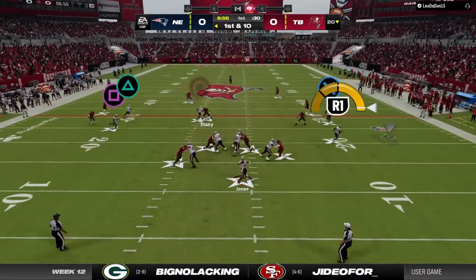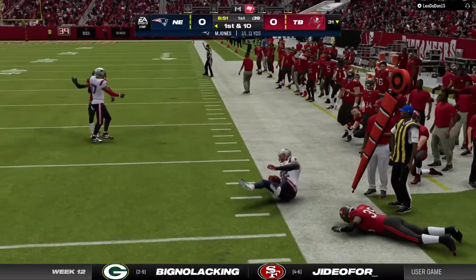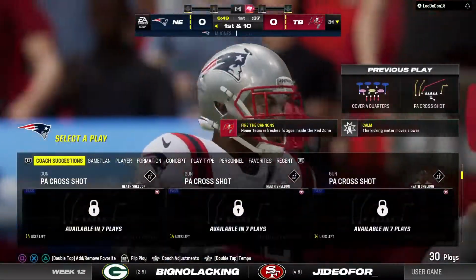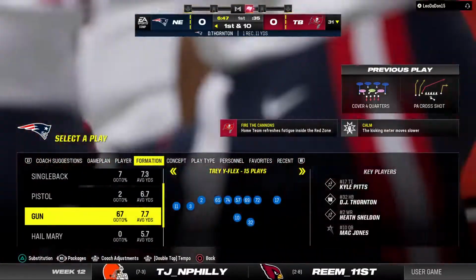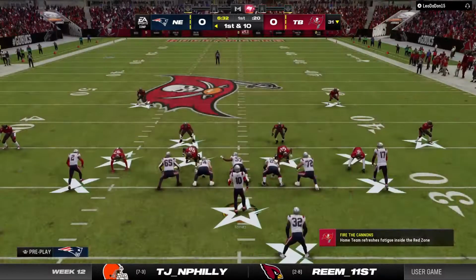Jones wants to throw to start things out here. Completes this one to Fulton. And he's got it past the 30 before he's hit and dropped. That's a pickup of 11 and a first down on their first offensive play. Nice little nifty play for him there.